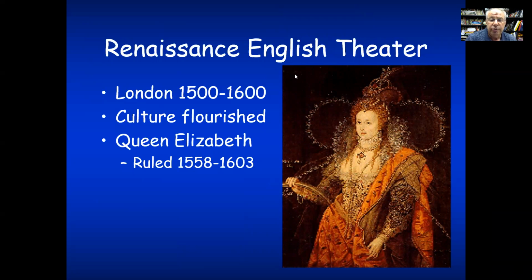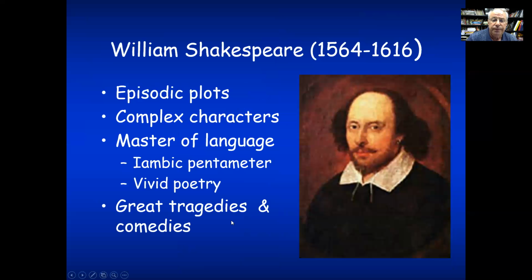So that was a very flourishing time, and obviously it was the time of Shakespeare, who arguably is the most famous English-speaking playwright. In America, there's probably a Shakespeare festival in just about every state in this country.